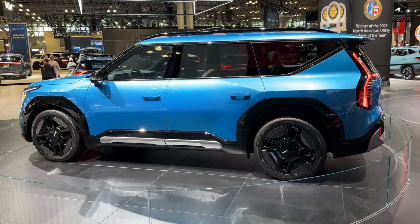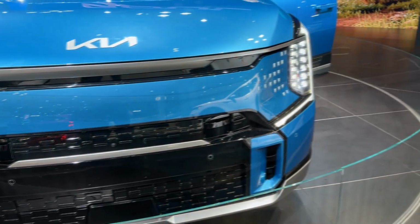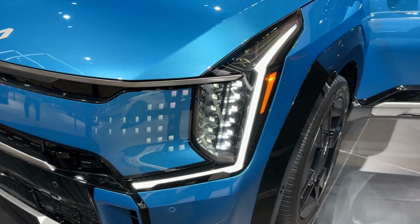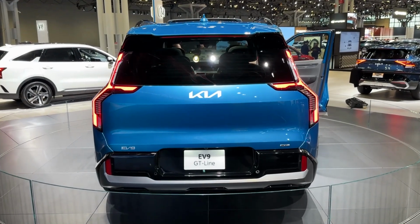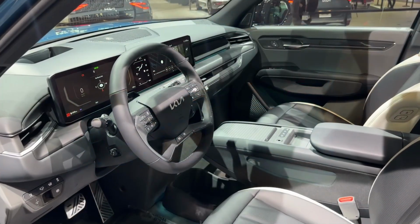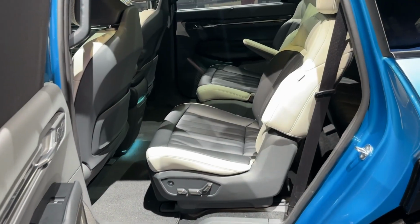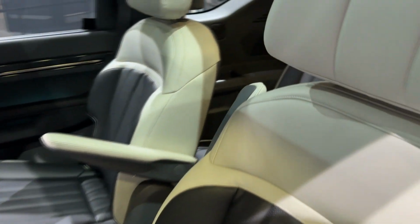EV9 is Kia's new flagship SUV. It sits on the eGMP platform and is over 5 meters long. Two batteries are available, and rear-wheel drive and all-wheel drive layouts. The 76.1 kWh battery is offered exclusively with the rear-wheel drive standard model. The 99.8 kWh battery is fitted in both the rear-wheel drive long-range and all-wheel drive variants that you see here.